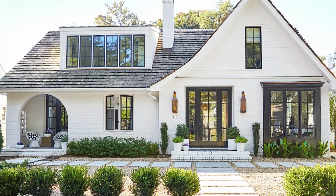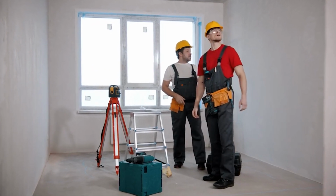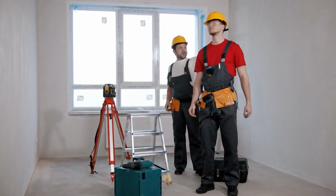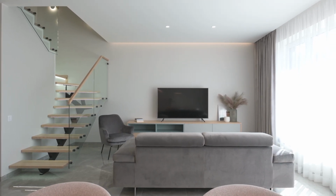Another important factor to consider is the condition of the property. Look for properties that are in good condition and require minimal repairs or renovations. A property that is move-in ready will save you time and money in the long run. Next, evaluate the rental income potential of the property.